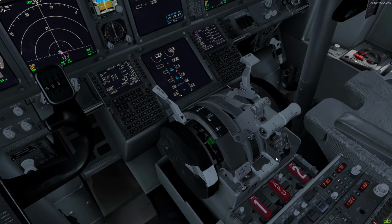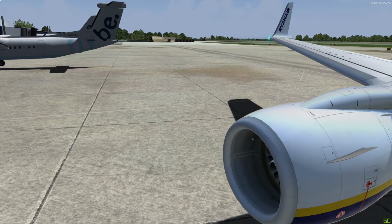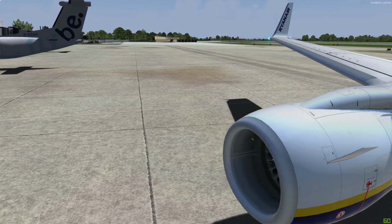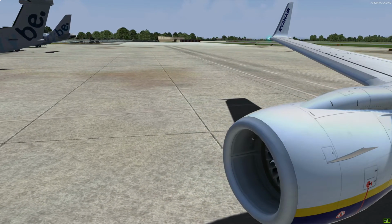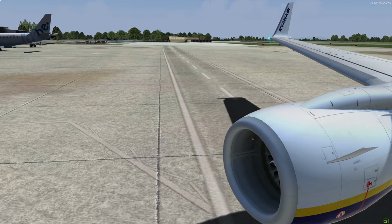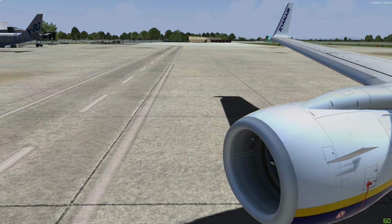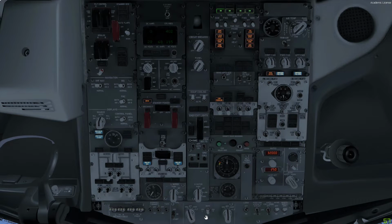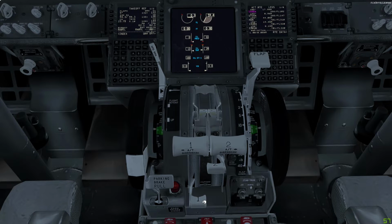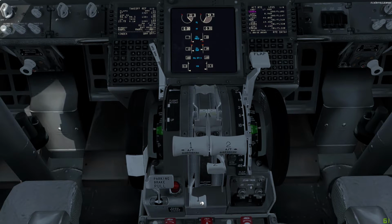Looking for 25%. And about there will do it for me. There's the cutout. Engine 1. And it's the same procedure, looking for 25%. In fact, I think we'll just go for it. There we go.